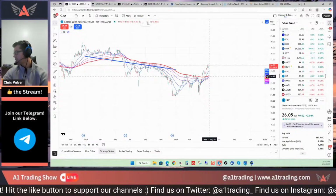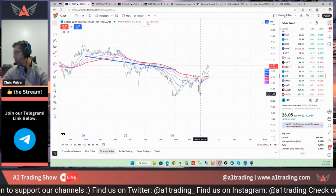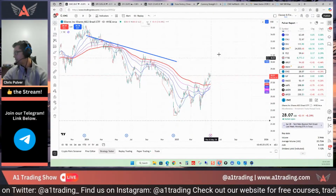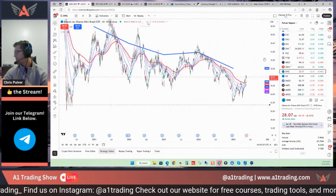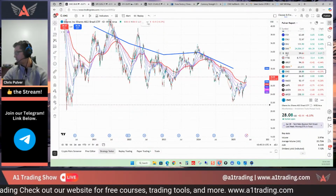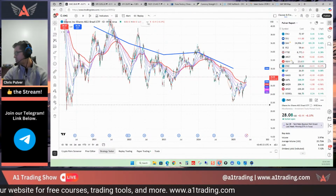I'm in both of these long. Bought in near the lows around 22 bucks on ILF and bought in around 24 on EWZ for Brazil. So a little bit of the non-US exposure. SCHY is my Eurozone and China exposure, as well as some Chinese stocks.